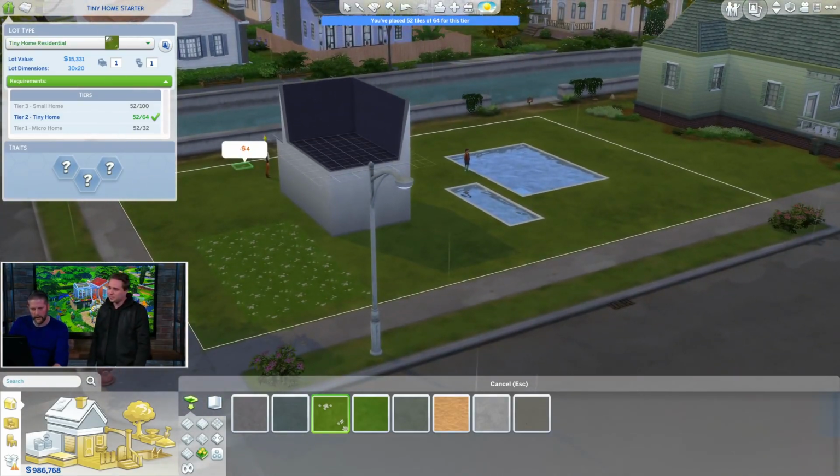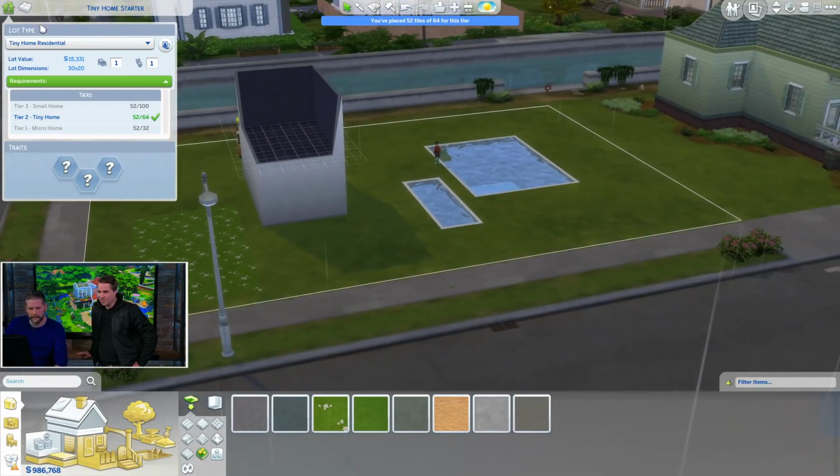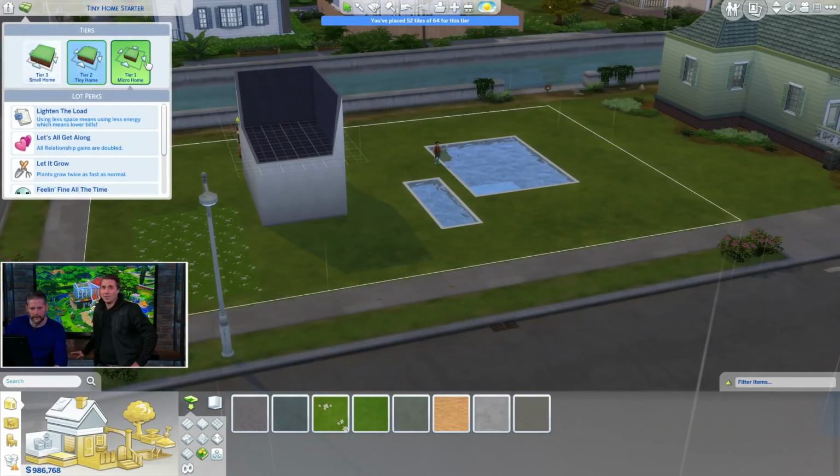Okay, so that kind of covers the system aspect of tiny builds. Is there anything I'm missing here that you wanted to cover? I mean, can we look at micro homes and show our audience what you get for our micro homes? Of course. Almost forgot.